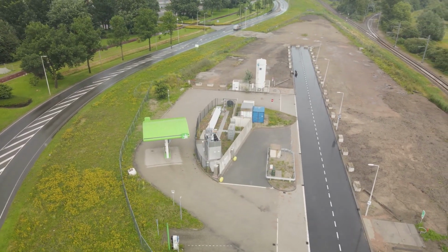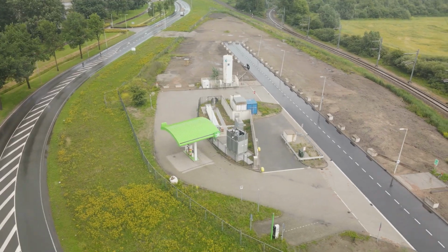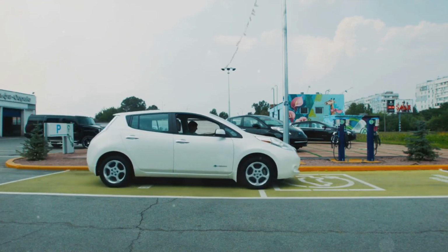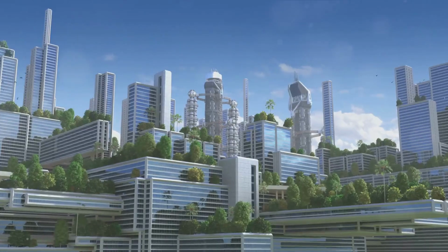But this green transition is not without its challenges. It requires a robust infrastructure to support the widespread adoption of hydrogen cars. Hydrogen fueling stations need to be as commonplace as traditional gas stations. It's a challenge, yes, but it's also an opportunity. An opportunity to build a new, cleaner infrastructure from the ground up.